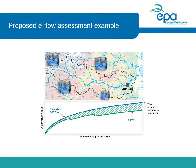But we have a series of water abstractions, and we have a series of water discharges. It can be for drinking water, hydropower, navigation, wastewater treatment, etc. And what we do in our application is model the impact of those influences to produce an estimate of the actual Q95 in the catchment, which is the dashed black line that you see there.